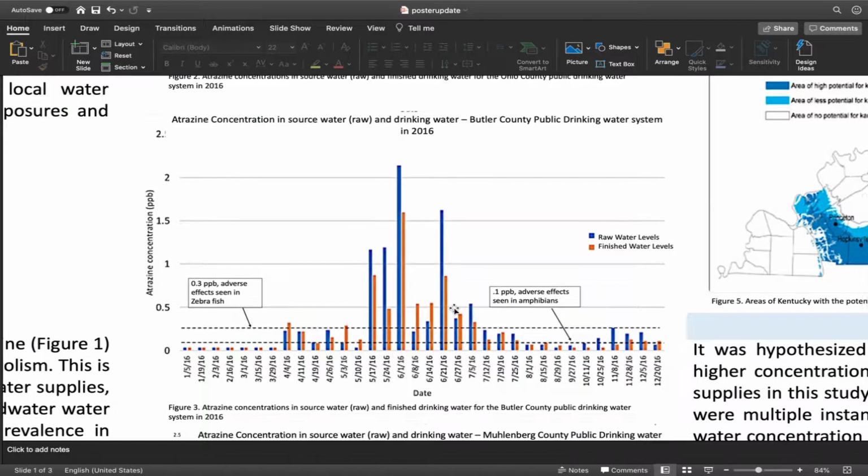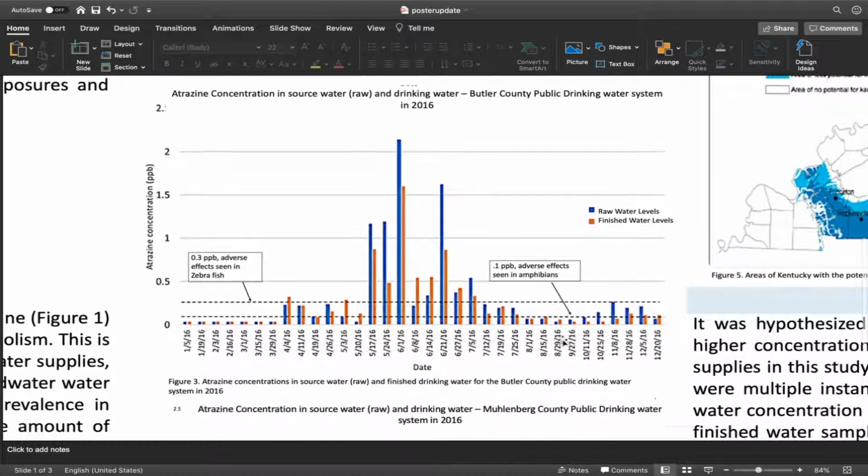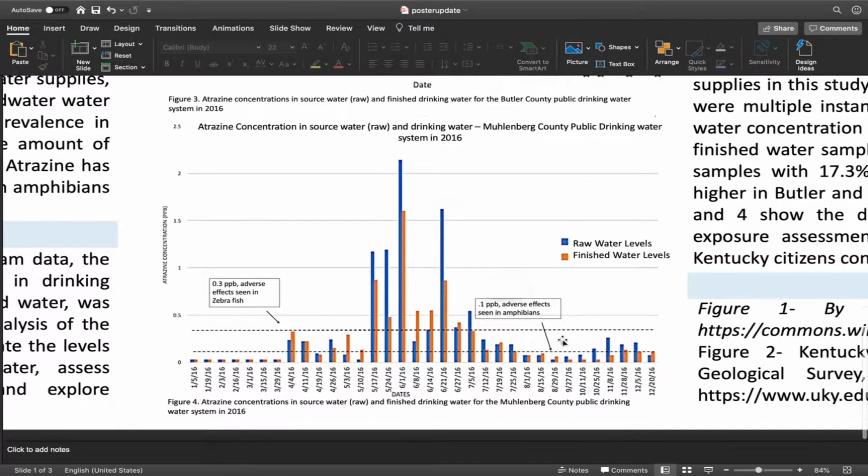This graph shows around the same thing, only it's from Butler County's public drinking water system in 2016. There's, again, another spike towards May, June. There's another one in late June, and a little bit of a spike here in November. This graph outlines Muhlenberg County's public drinking water system. It has another spike here, another spike here.